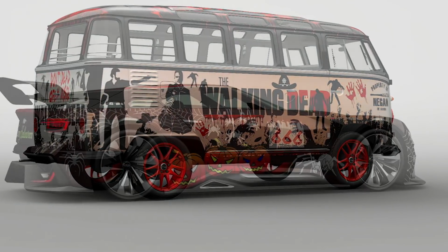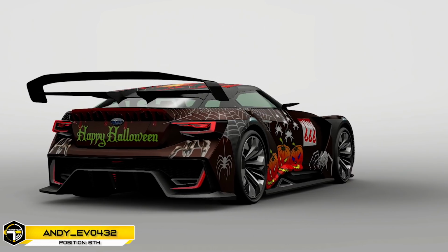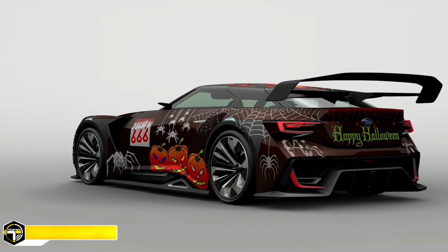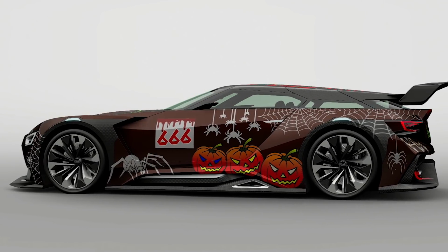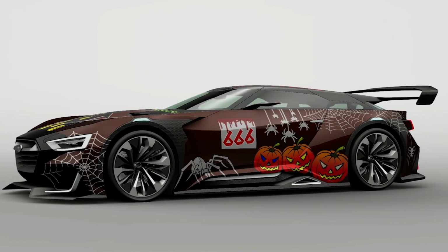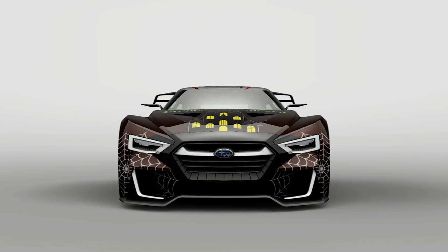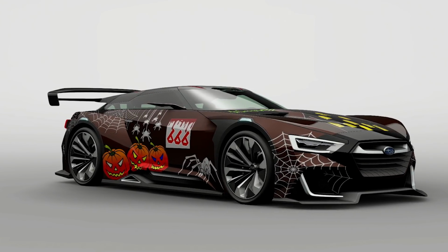Let's go to number 7 then. Oh, sorry, P6. Sorry, not P7. That was Rapid. P6 is Andy Evo 432. I love this livery. I love the simplicity of it more than anything. Sometimes we have a lot going on, but if you look here, we've got the cobwebs. Obviously, this is a reference to Gigantor to some extent with that huge spider there, the good 3D spider. We've got the pumpkins. And what I really loved about this livery is the number as well. The fact that Andy integrated the number 666 on the livery, and you got Happy Halloween on the top.